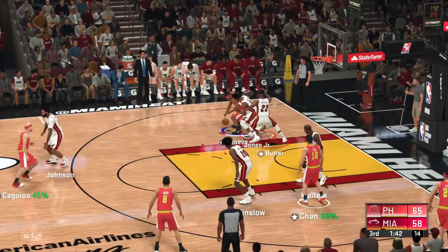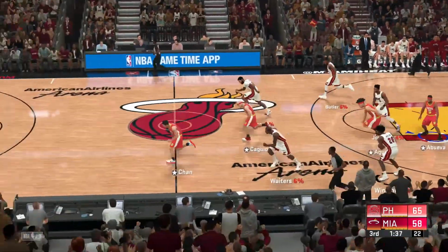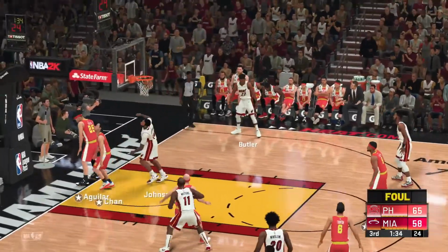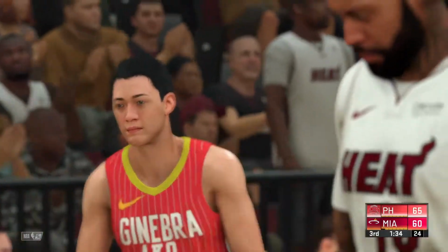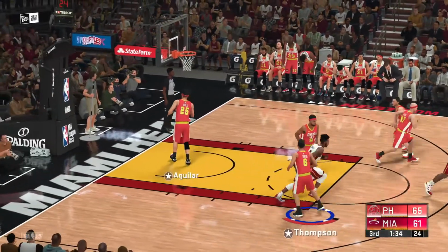Here's the Beast, defended by Jones. They double him with Butler. It's stolen by Jones. And here we go with Waiters, running it up the court. Draws contact on the shot, and now a three-point play chance as he'll head to the line. You can tell the years that Johnson's been doing this. Professional move. We'll see if he can complete the and-1.